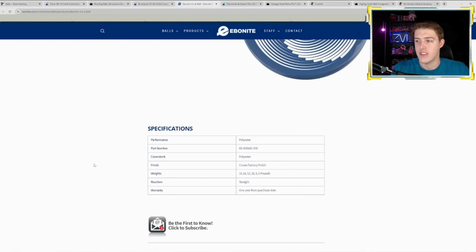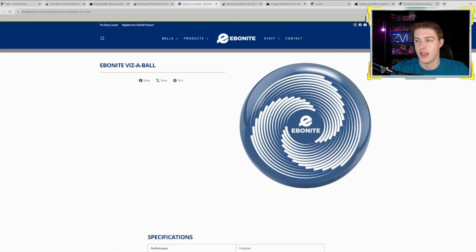Woo, a Visiball with the Ebonite logo. I don't know what the swirlies are for. If you want a Visiball with the Ebonite logo, you can go for it. There are better looking Visiballs, I'll be honest. Visiballs, remember, are more prone to cracking out than a regular plastic ball. Go get a T-Zone, go get a White Dot. Brunswick is the best at making plastic balls. Go check those out. Visiball is going to be a little pricier, a little bit more prone to cracking. But yeah, that's the sixth ball. So it's 5 balls plus a plastic ball.